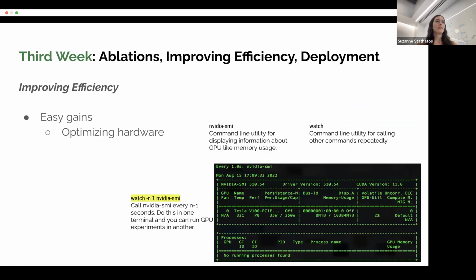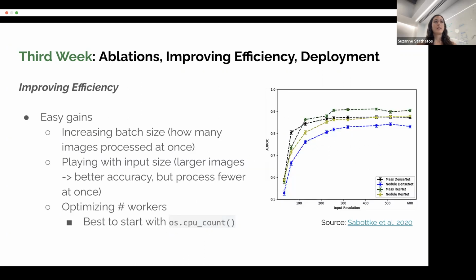Why do higher resolution images give better results? They can, just because there's more detail in the image. I'm thinking of facial recognition, where the input size is 112 pixels. Really small. You can distinguish between millions of faces.